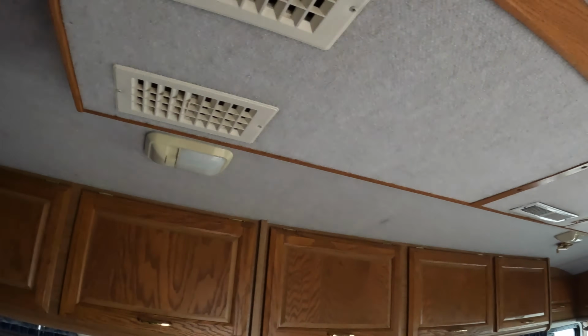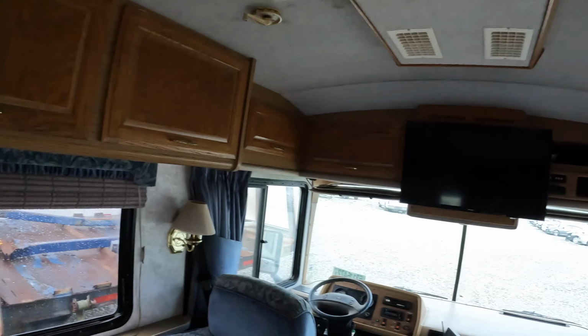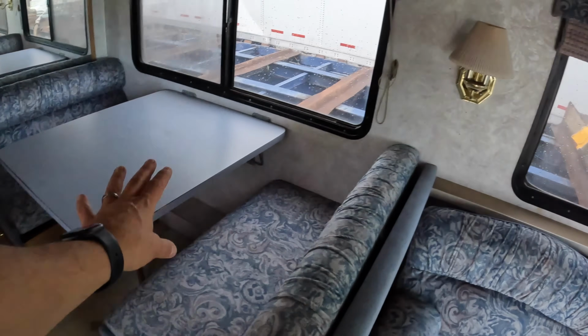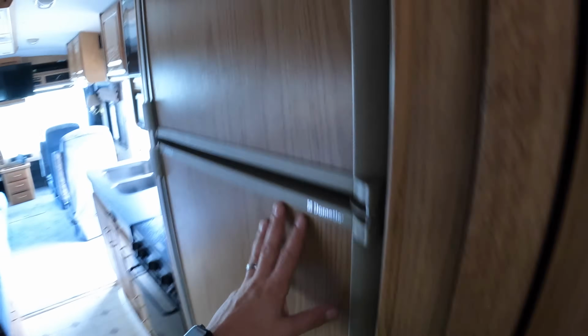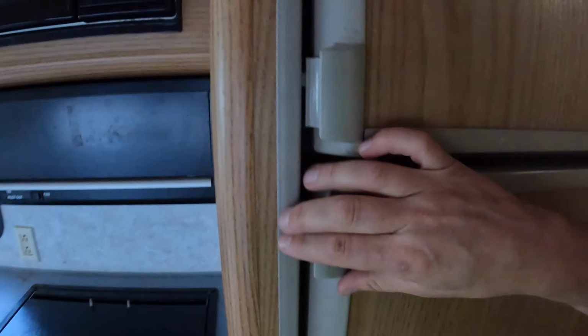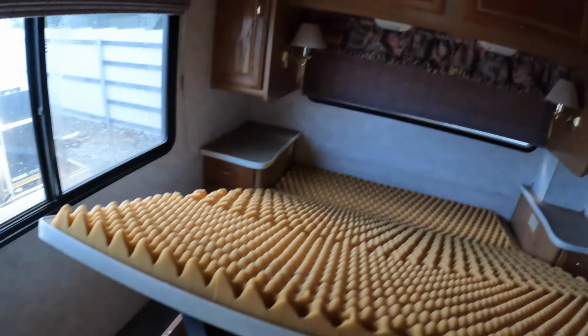Tons of storage. Ducted AC works. Got a new TV. This folds into a bed. This folds into a bed. Big two-thirds size freezer, fridge and freezer. It's the large RV fridge. Just needs a little scrub. It'll be just fine. Bathroom's not bad. We got a little peeling on the floor, but let's be honest, the floor needs to go away. Some of the walls could just use a coat of paint.